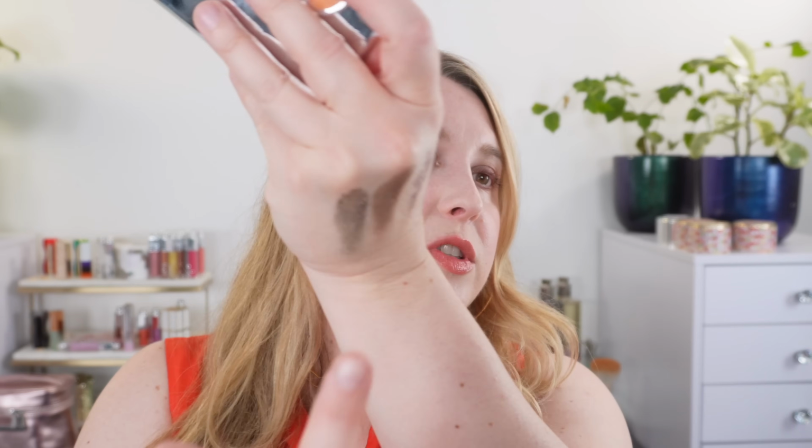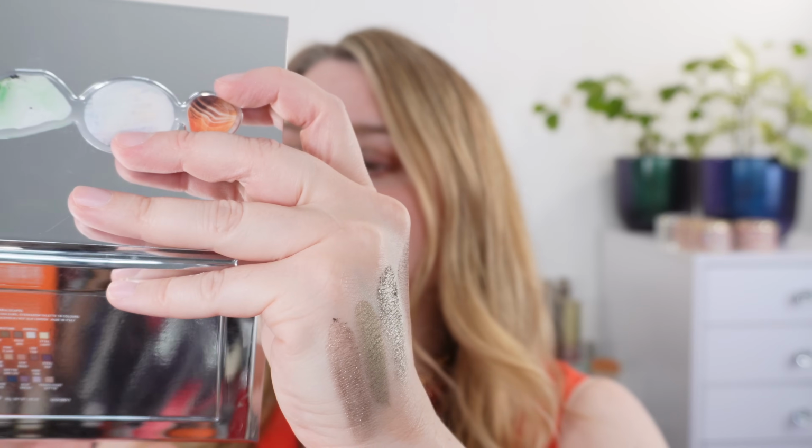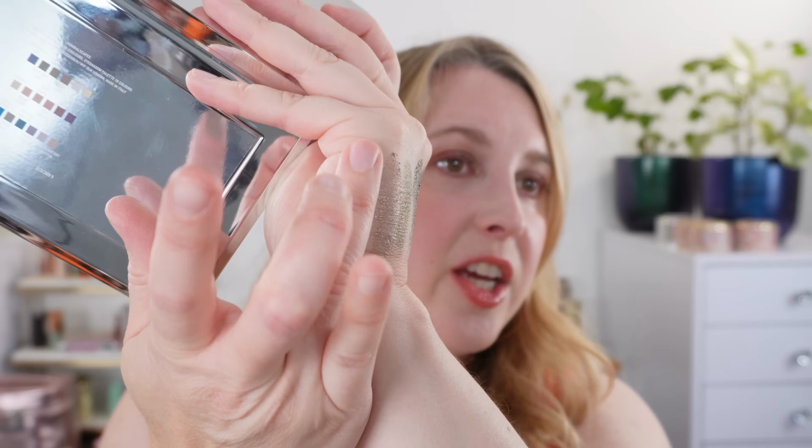So let's just swatch a couple here. Here's one of the greens, one of the taupes, and let's go with a dusty lilac shade. And I just think this is a fantastic palette and I absolutely love it. The formulas are fantastic as well. It's well worth the high price tag for the palette, in my opinion. If you like colors like that, definitely check it out.